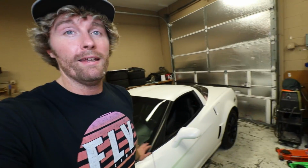So everything that's chrome is going to be color matched, because I think it's going to look so much cleaner. And I just can't wait to get my truck back. I've been waiting so long to drive that thing. It's nice having the Vette as the daily driver. She's a great daily driver, but it's kind of screwing me on content only having one vehicle, because everything that I want to do to this thing is going to take more than one day.